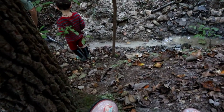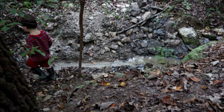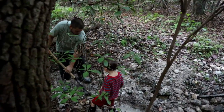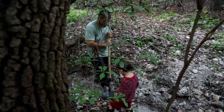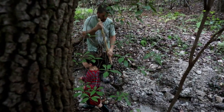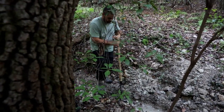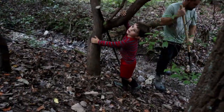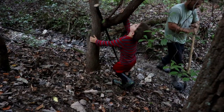Travis, why do you call it sparklers? When the shovel hits the rock. Why do you call it sparklers? It's not sparklers, it's a spark. It's called a spark. Okay, spark.